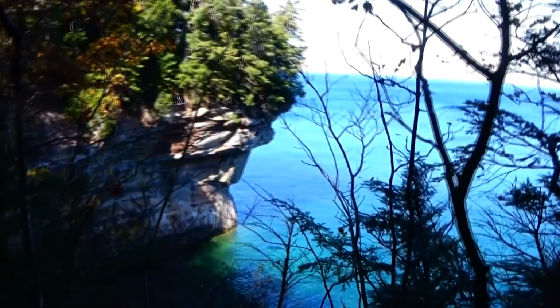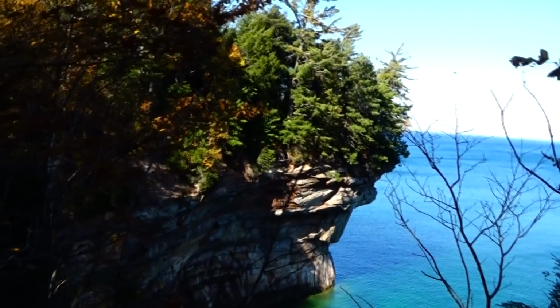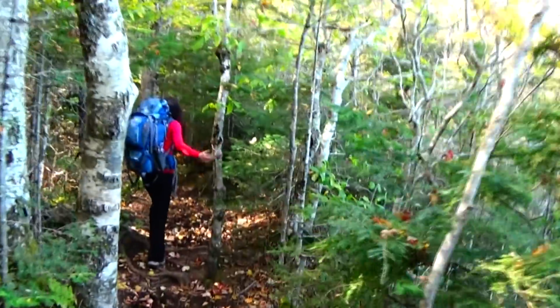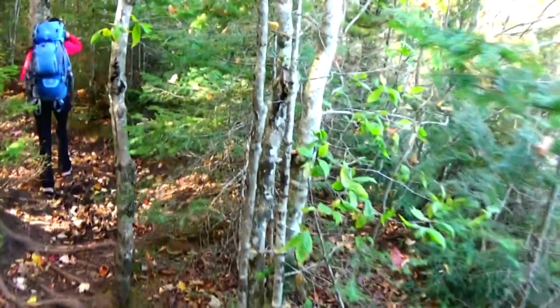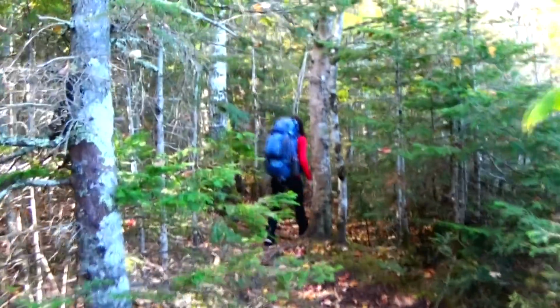Oh wow, got some more cliff views here. This is gorgeous. The cliffs right here range from about 60 feet to 100 feet above the lake level. Now when we get to Grand Portal Point, which is maybe another mile or mile and a half from here, that'll be the highest point at Pictured Rocks, about 200 feet above Lake Superior.